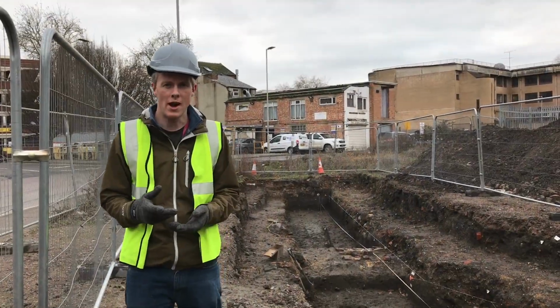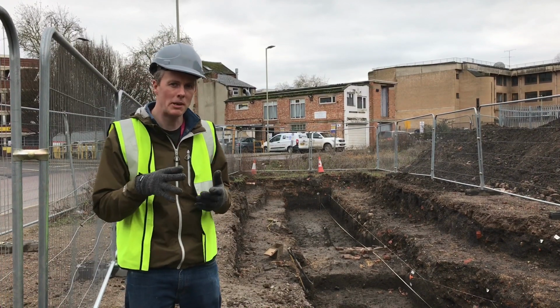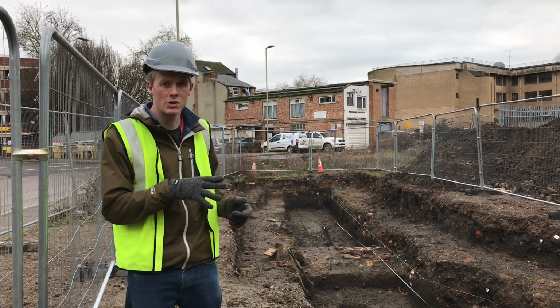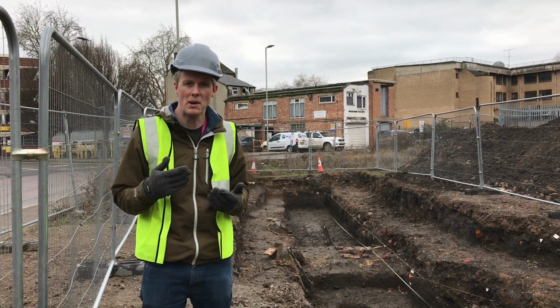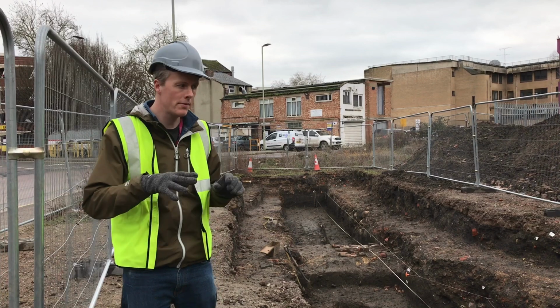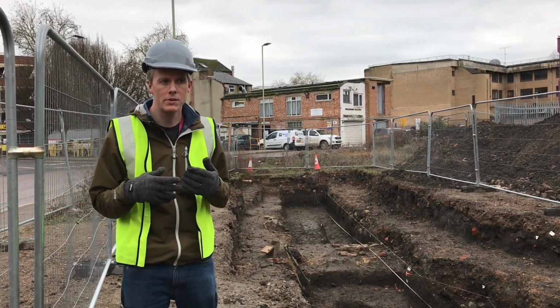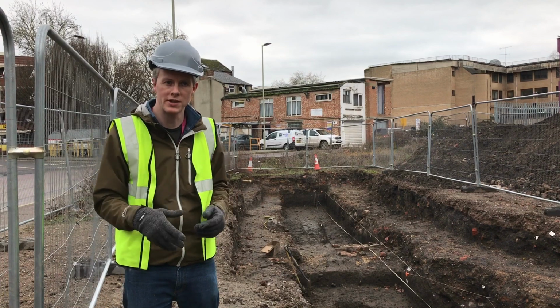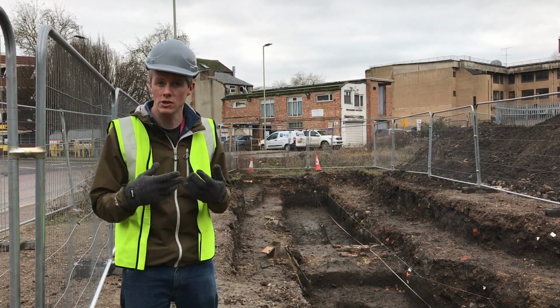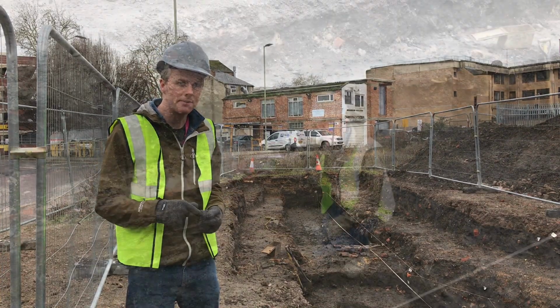So we're at trench 2 now, which is a much larger trench behind me here. You can see we've had to dig a bit deeper to get to the archaeology on this part of the site. We're further back from the road here, so we're dealing with quite different remains. There's less evidence for structures, more evidence for material that's been dumped in people's gardens in the Roman period and during the medieval period as well. So if we go and have a look at some individual bits.